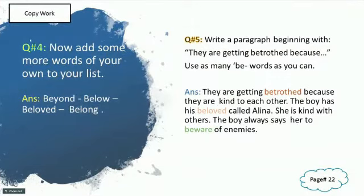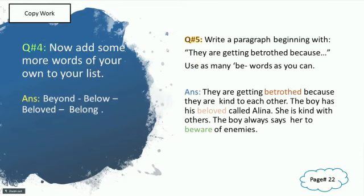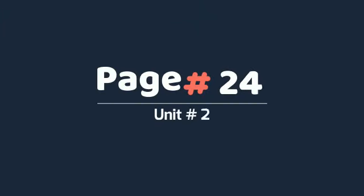In question number 4, now add some more words of your own to your list. Beyond, below, beloved, belong. In question number 5, write a paragraph beginning with "They are getting the throat because", and use as many B words as you can. And the answer is given below. Page number 24 is your copywork.